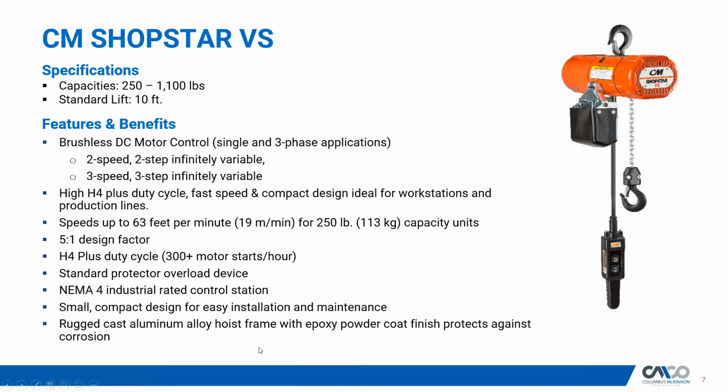The next hoist we're going to talk about, again, is one of our iconic hoists, the CM Shopstar VS. If anybody's familiar with the Shopstar, it's a very lightweight, compact, portable hoist. So what we decided to do was incorporate the VS technology into this. Let's have that lightweight, compact, portable, less maintenance hoist and incorporate the VS technology into that. Now, due to its size, we couldn't put a VFD into it. So we went to a brushless DC motor technology. And for lack of a better term, we kind of put a card in there that we could read through our program.